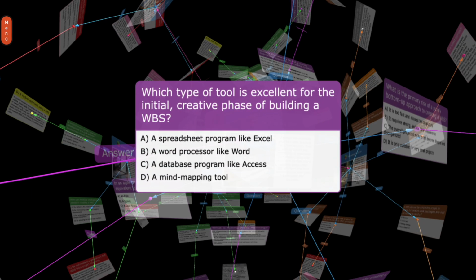Which type of tool is excellent for the initial creative phase of building a WBS? A. A spreadsheet program like Excel. B. A word processor like Word. C. A database program like Access. D. A mind mapping tool.